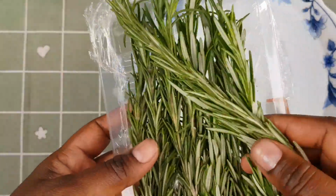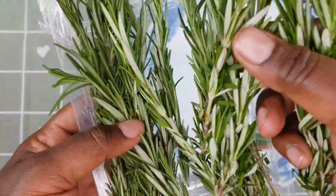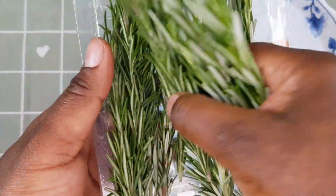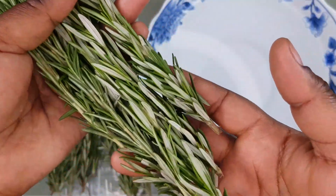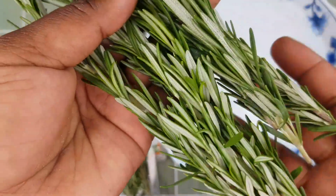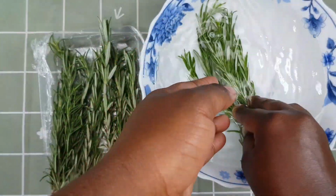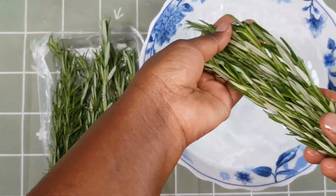You can use the dry ones or the fresh ones, it doesn't matter. They also act as a tonic to your hair, which also prevents dandruff. So this particular herb is very important also when it comes to growing your hair. That is why I decided to use it for this particular treatment, and I'd like to share it with you.